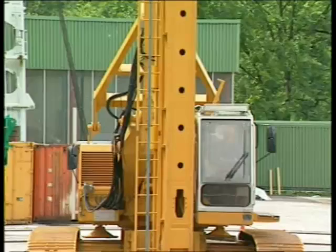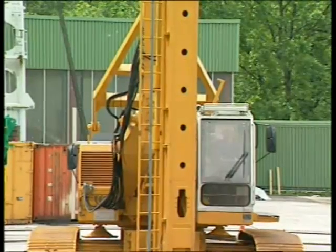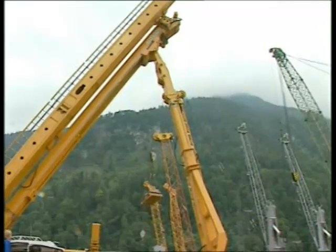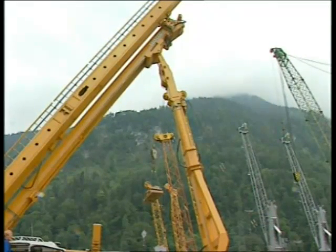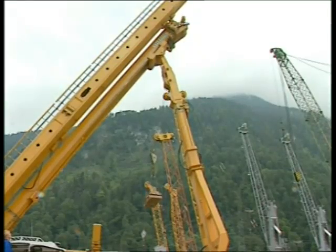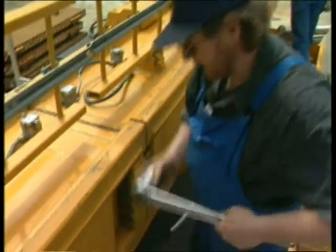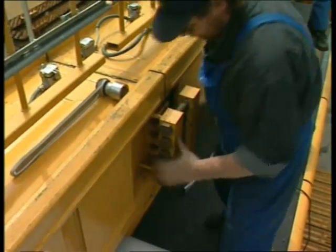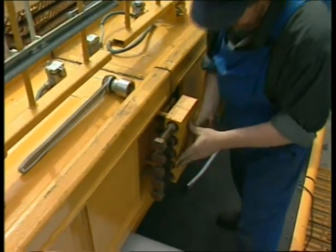Besides being highly efficient, Liebherr piling and drilling machines offer another important advantage. They can be dismantled and made ready for transport in a very short time and without the need for an auxiliary crane. For this purpose, the leader is turned to the side and lowered backwards onto the upper carriage.